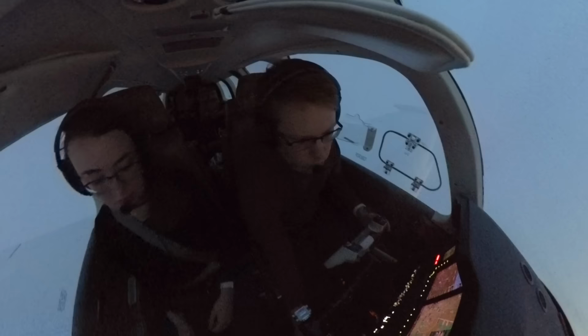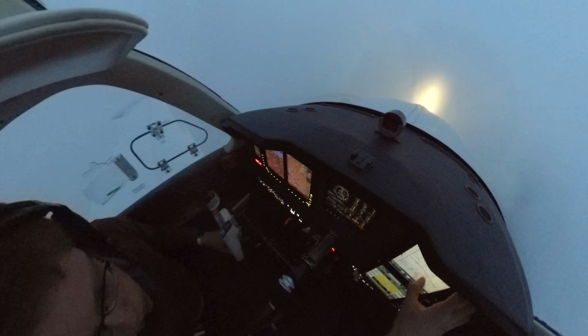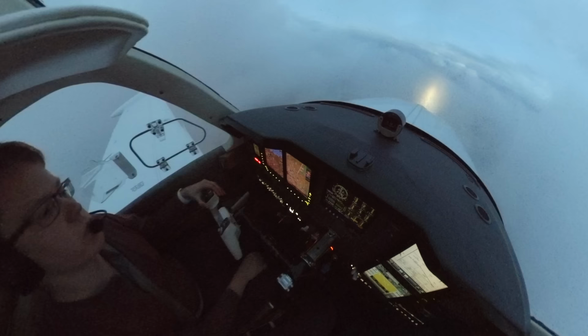Bonanza 367 Hotel Papa, 900 miles from Hotchez, across Hotchez, at or above 3,000, cleared straight in RNAV 1-4 approach into Griffin. Hotchez, at or above 3,000, cleared straight in RNAV 1-4 approach at Griffin, Bonanza 367 Hotel Papa.